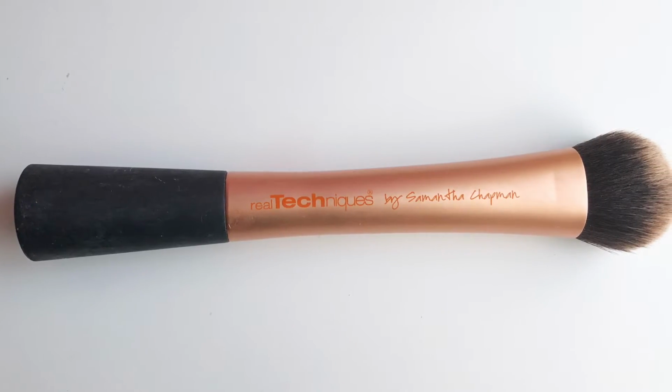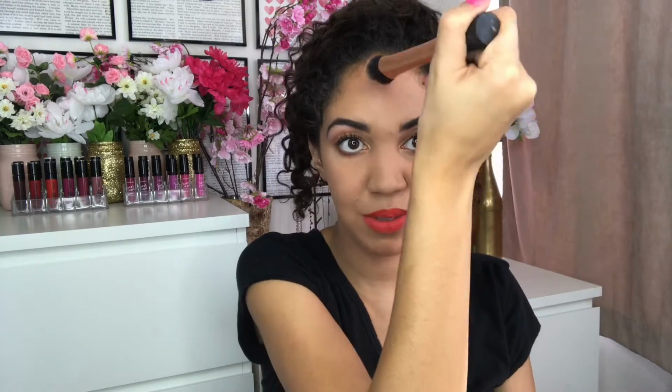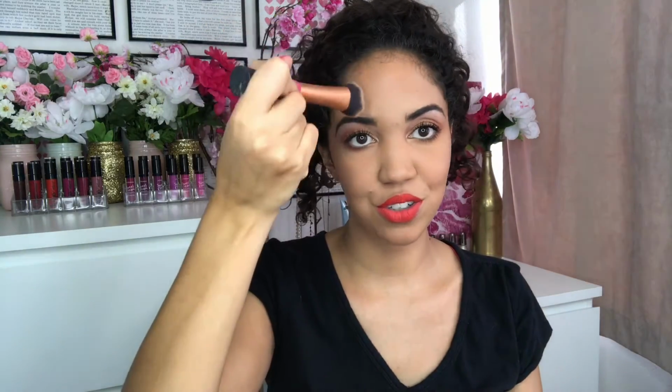Also, this one from Real Techniques, this is the Expert Face Brush. I like this for foundation a lot, but I also have been using this one lately. Now you can see how it is kind of longer that way. I've been using this one lately to blend out my forehead cream contour when I cream contour. I use a powder today, but when I cream contour, which I've been really getting into lately, I use this to blend it out. So I draw on the contour, and then I just take this and go like this and blend out the cream contour. Because it's a foundation brush, I feel like it really blends that contour into my foundation very well. So I really love this for that.